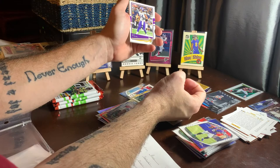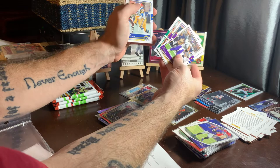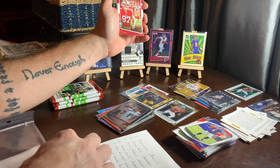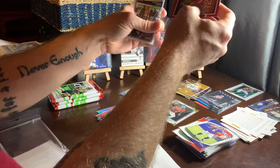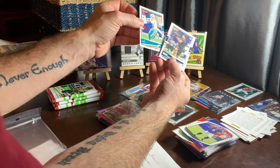Eric Kendricks, Vikings. Leonard Williams, Giants. Kirk Cousins, Vikings. Joe Namath, Jets. Jack Youngblood, Rams. Then we get a Nick Bosa, Gridiron Kings for the 49ers. Albert Akwunobugam or something, Broncos. And Mike Gesicki, Dolphins. Three packs to go.